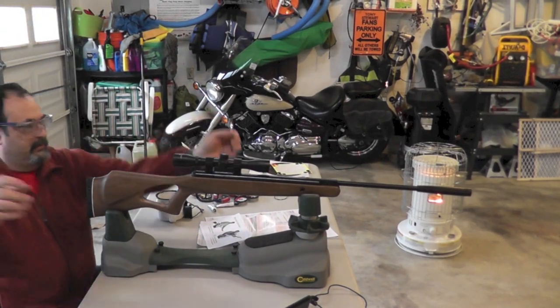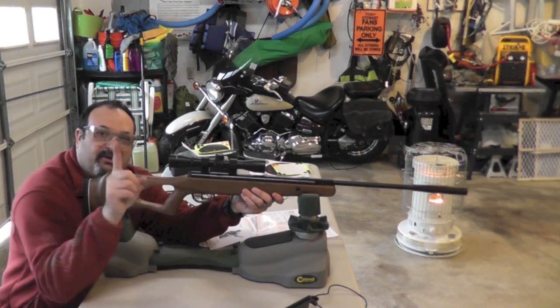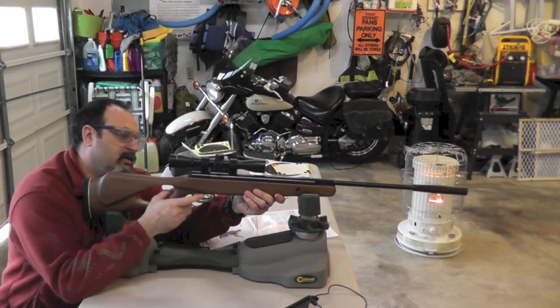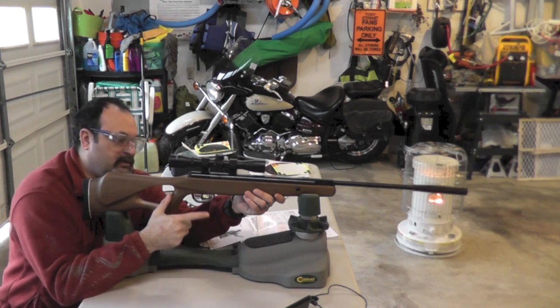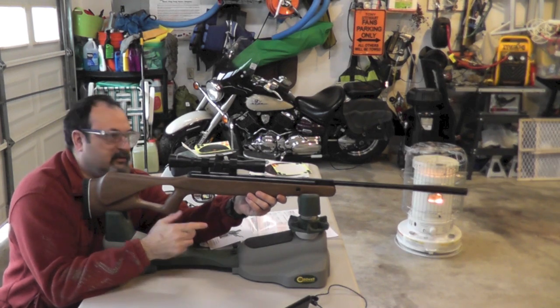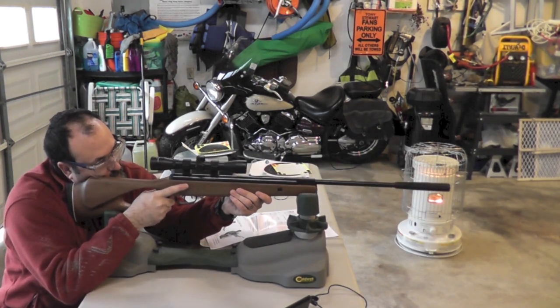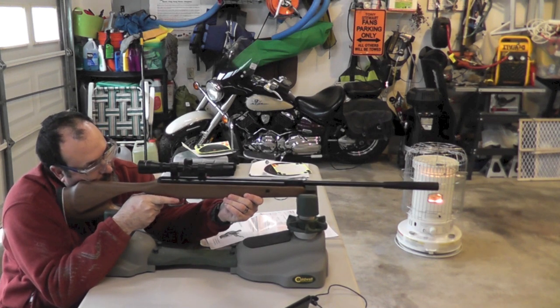Alright, so again, don't put your trigger finger into that trigger guard till you're ready to shoot. Go ahead and take the safety off where you push that piece of metal forward, that sticks right before the trigger. And then we'll go ahead and get ready to shoot. Alright.